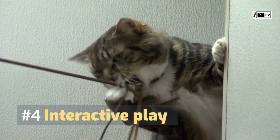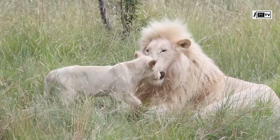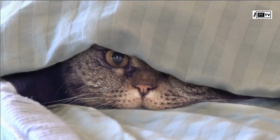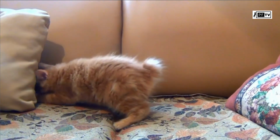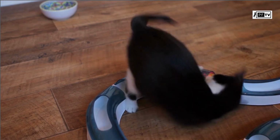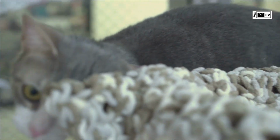Number 4, interactive play. Although cats are natural predators, they are often unable to use their instincts while indoors. One way to let them exercise their predatory nature is by providing them interactive play toys. These types of toys can be especially helpful for shy cats who need to build confidence, as well as overactive cats who need stimulation and exercise. Puzzle toys that require cats to use their brain, teeth, and nose to find treats can also be a hit with many cats. Additionally, cats enjoy toys such as cat trees, which provide opportunities for climbing, scratching, and hiding.